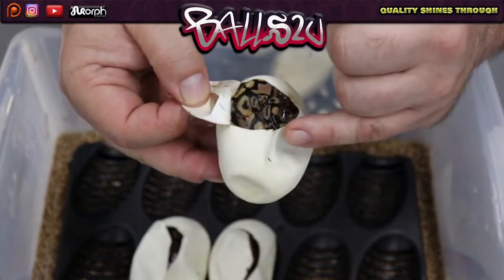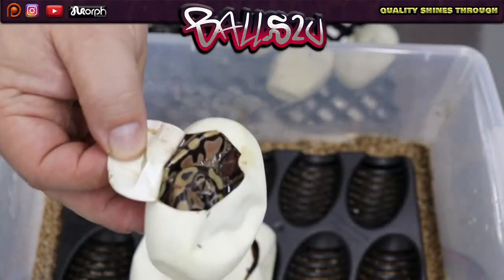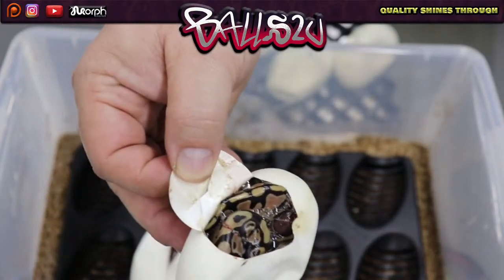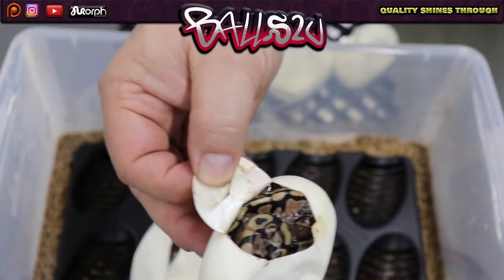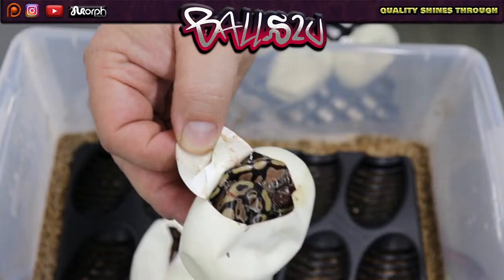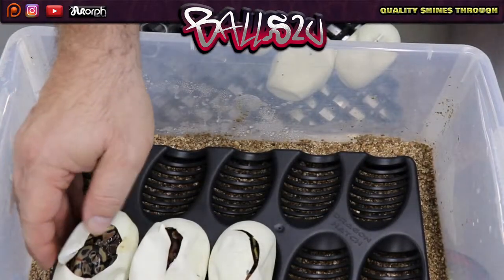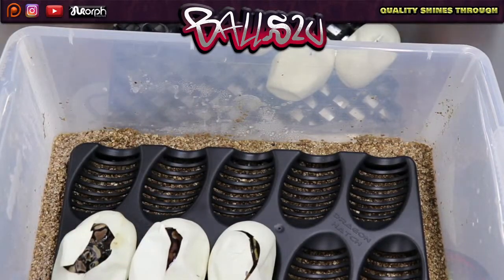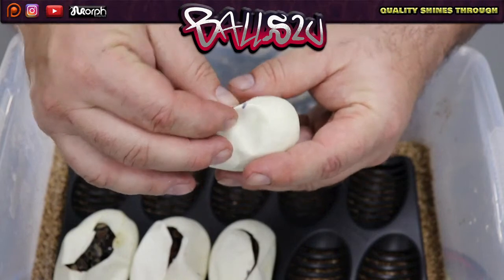Okay? So this one is a twin. There's twins. We've got two babies in there. That's awesome. So that's the first twins for the 2021 season. Twins. So 6 eggs, 7 babies. So, as I was saying, let's get back to the 4th egg.